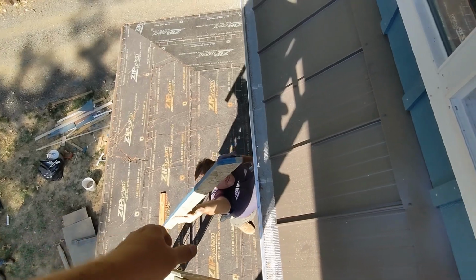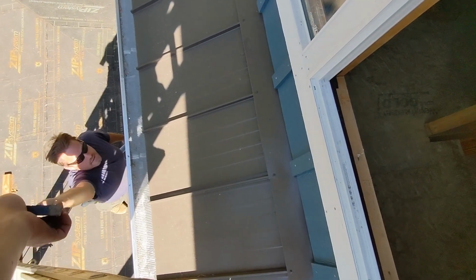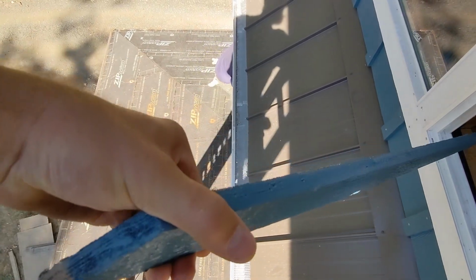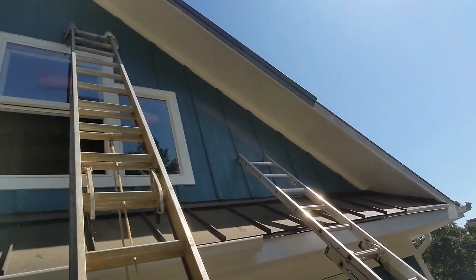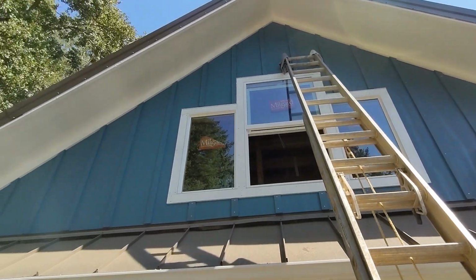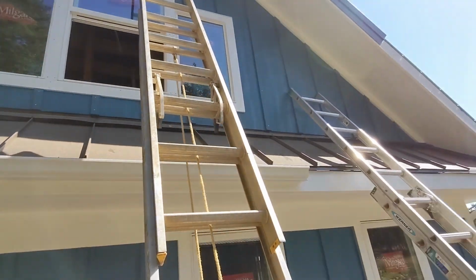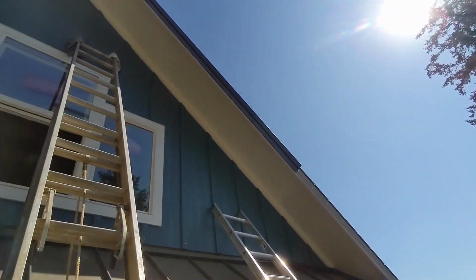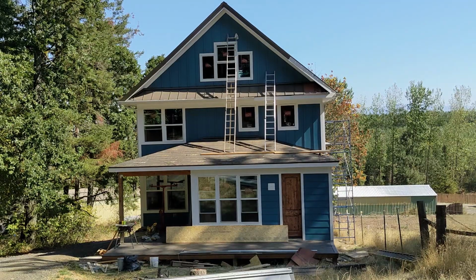Is handing me the last siding board. Shaking your ladder. The last board. Last board. Touch-ups, touch-ups. Caulk, touch-ups. Gutters. Metal trim piece. Otherwise done.